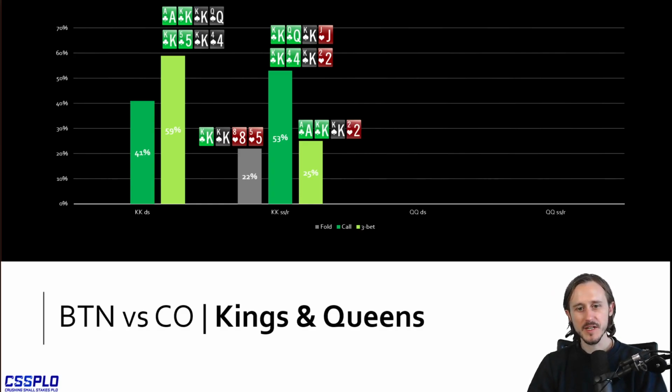3-betting, ace, king, king, single suited, even with a nut suit. Against a wider range, these hands are just strong enough to go for the 3-bet. And then we can add in some more disconnected kings that have a lot of equity against a 30% RFI range but aren't perfectly connected, like king, king, jack, 7. These hands are capable of 3-betting here. You can also flat them. I leave it a little bit up to you.